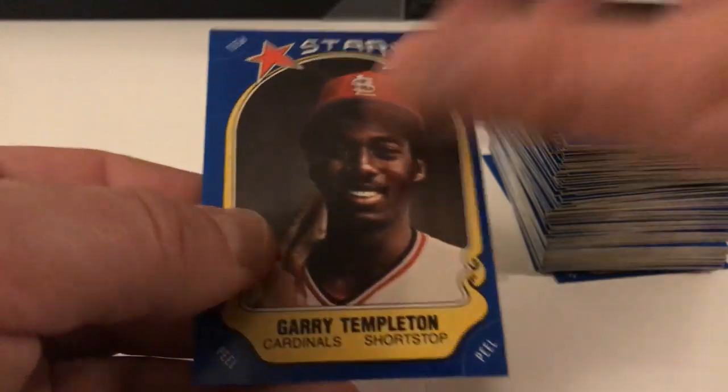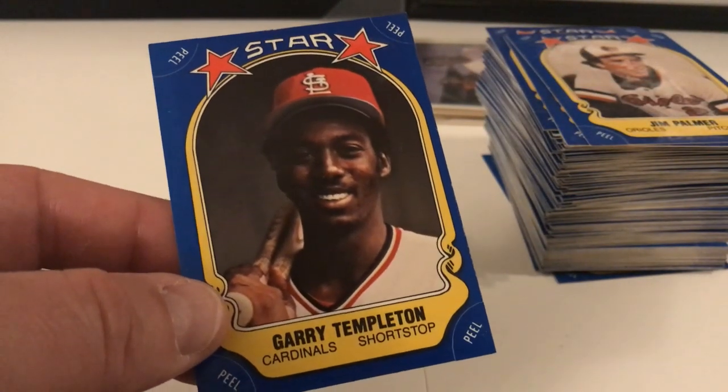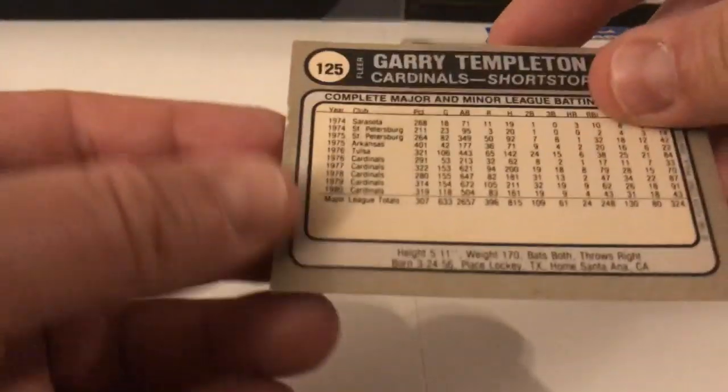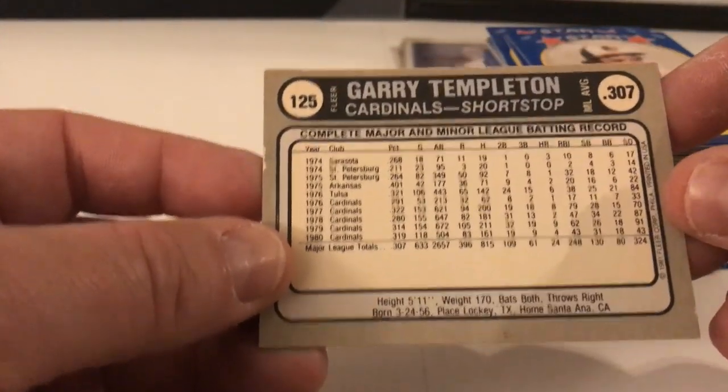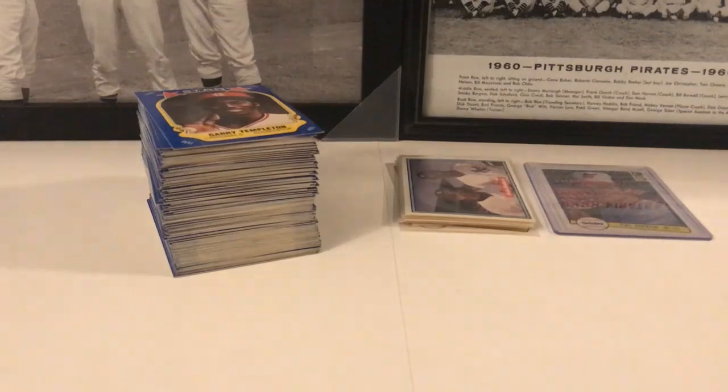The last card is Garry Templeton. Before he went off to play. Well, no, he was already on the Cardinals. This is before he went out to play for the Padres. I think it was the next year the trade happened, or maybe it was this year. I cannot remember off the top of my head. Write that down below in the comments when that trade happened for Garry Templeton for Ozzie Smith. And the Padres, I think, would regret making that trade now. Anyway, there you go, folks.